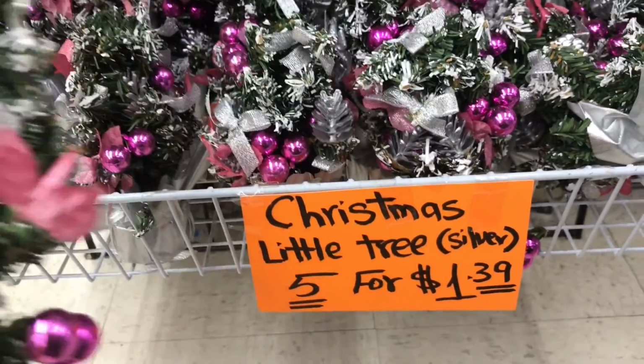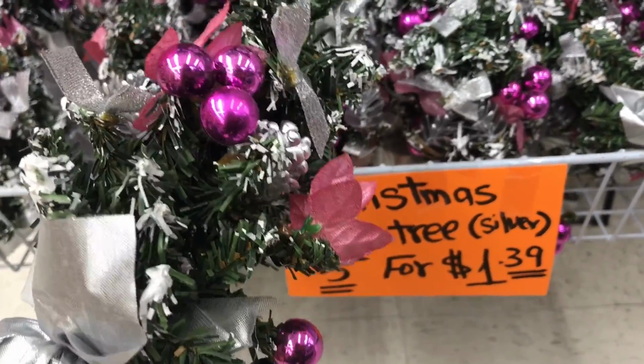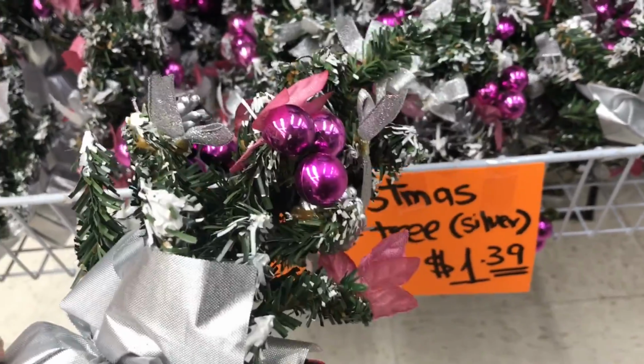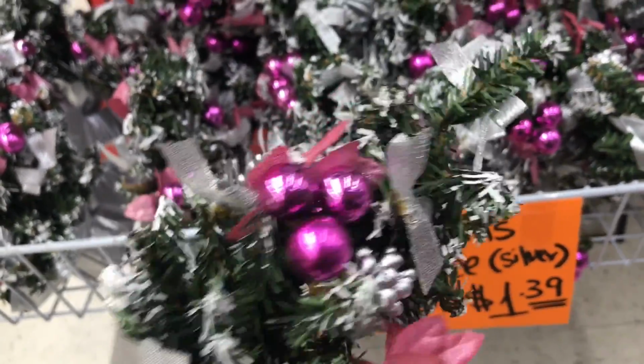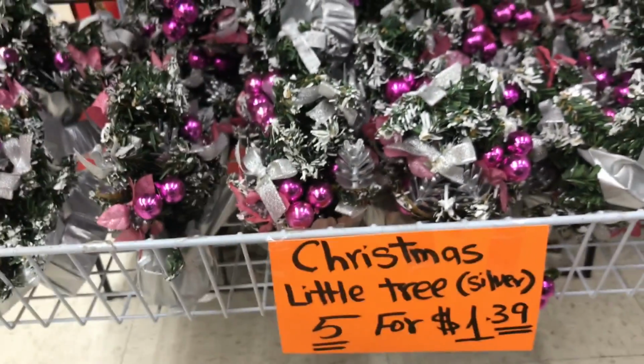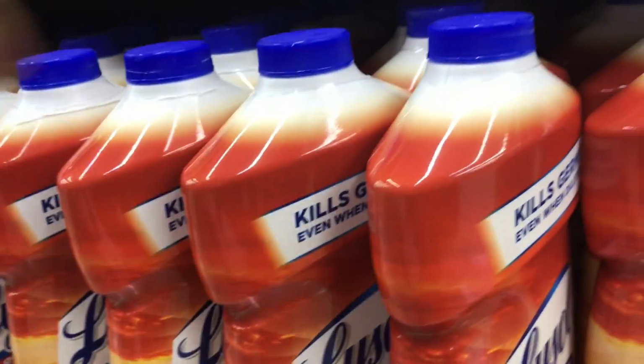They're tiny trees, 5 for $1.39, with pink ornaments and flowers and some silver touches. This is really cute to put on like your office desk or something, just fluff it up again, make it look pretty. But 5 for $1.39, that's great. Well, this is a steal. Look how huge these things are.